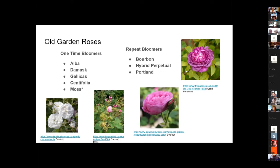This one down here is a bourbon, and it is Louise Odier. I grow this one at home. It blooms about three times a year. All of these roses are extremely scented. Reine des Violettes gets about 7 to 8 feet tall, but Louise Odier gets about three to four feet. All of these have arching canes too. And the bourbons, I have not had one that has been upright. There's an exception: Baron Provost is an upright shrub. Most of them are arching.